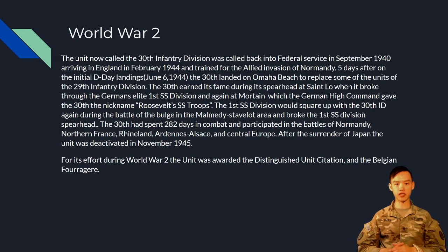We faced off against the German Elite 1st SS Division for most of the time in Europe. We fought them in St. Lo, we fought them in Mortain, and we fought them in the Battle of the Bulge. Because of our reputation and fierce fighting against the SS Division, we were nicknamed Roosevelt SS Troops by the German High Command.